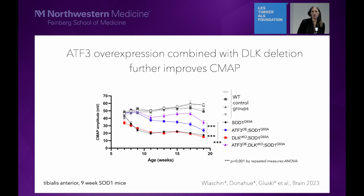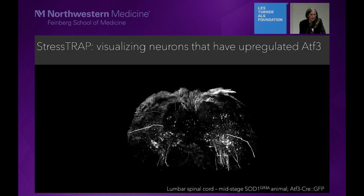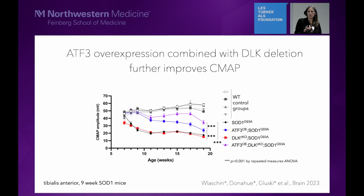So this is how I like to start thinking about combining or combinatorial therapies, which I think everyone can agree is probably going to be really important for treating ALS. So I want to end on something. This is an artificial way of expressing ATF3 in these neurons.